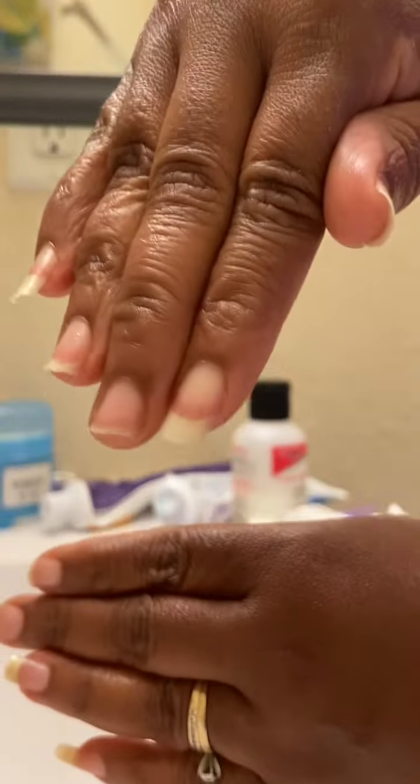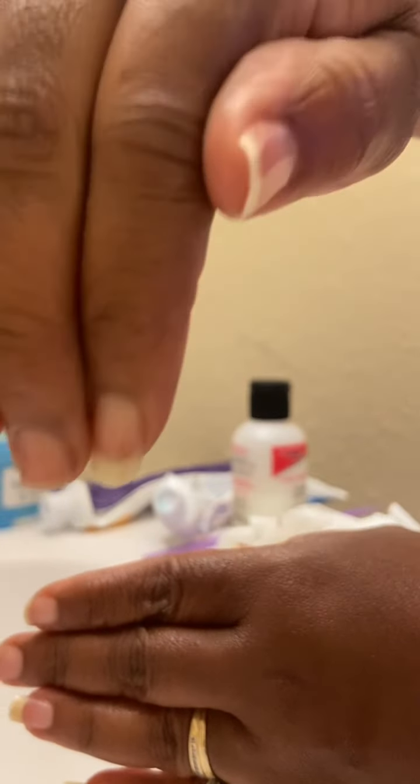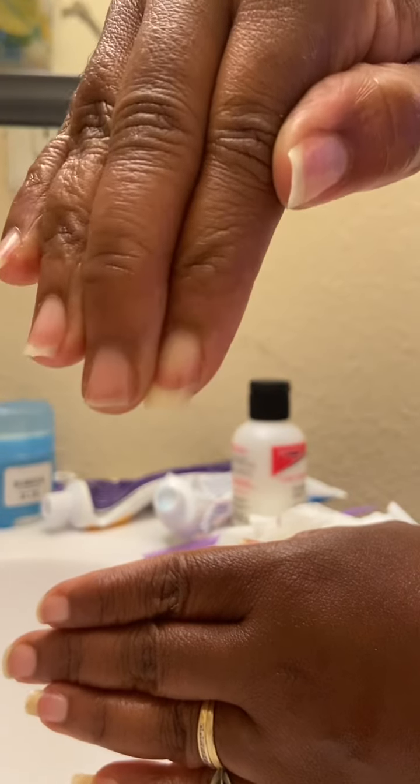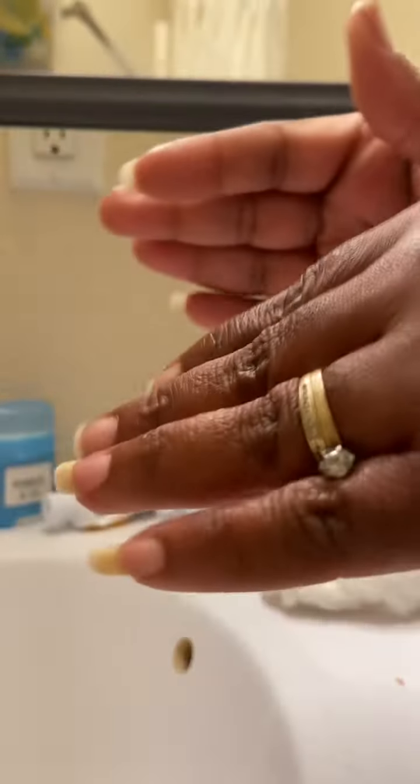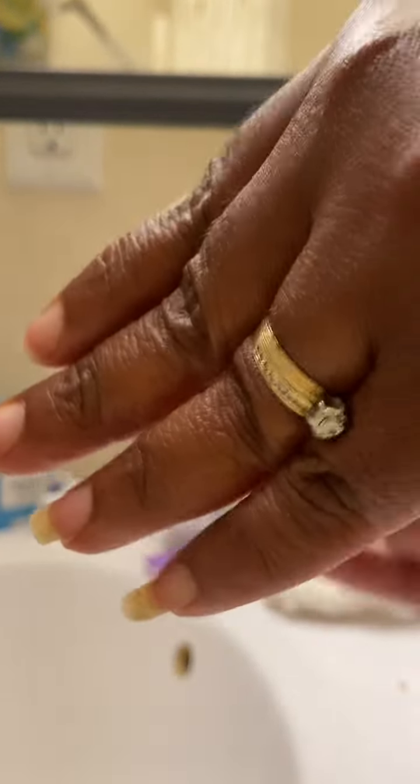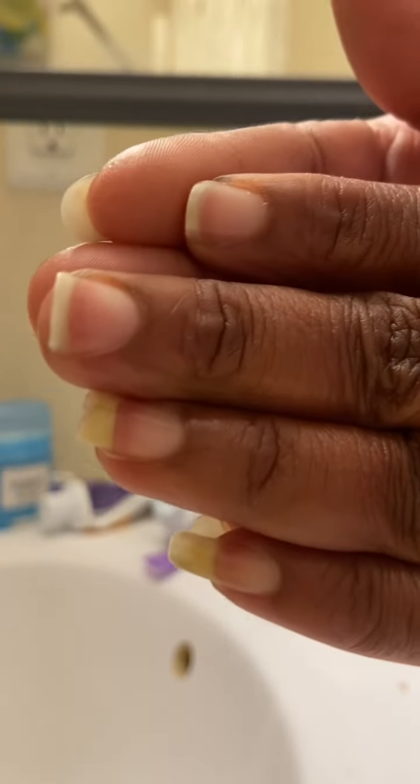And this is the progress of my nails. So I'm going to show you a video of how they look after a month. It may seem like not something real, because I didn't do what I said I was going to do. I want to show you one that has gotten longer and the one that needs to get longer. As you can see, this one's getting longer, and as you can see, this one's getting longer. So there you go.